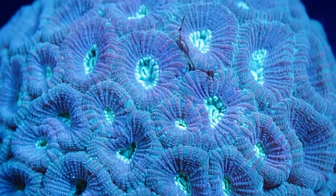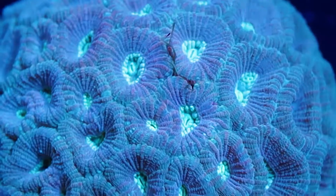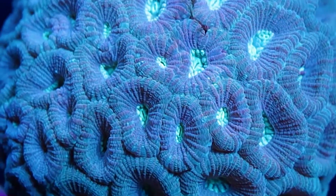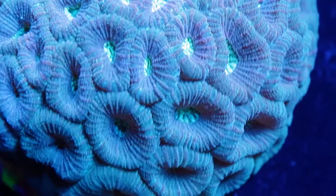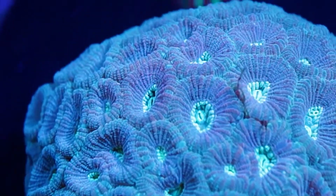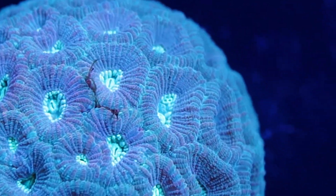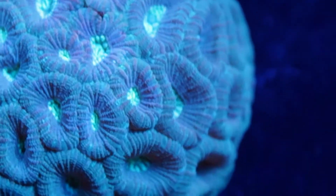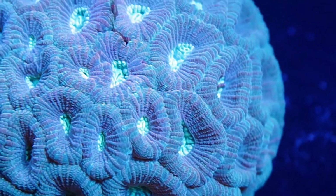Alright, we're going to start off our look at LPS corals with this Favia. This is a pretty easy coral. Medium light, medium flow, not real demanding. You don't have to feed them a whole lot. They do require stable parameters, as with most LPS corals. And they'll usually grow in a mounding formation like this one you see here. They come in a bunch of different colors, so definitely a good one to collect different colors of.